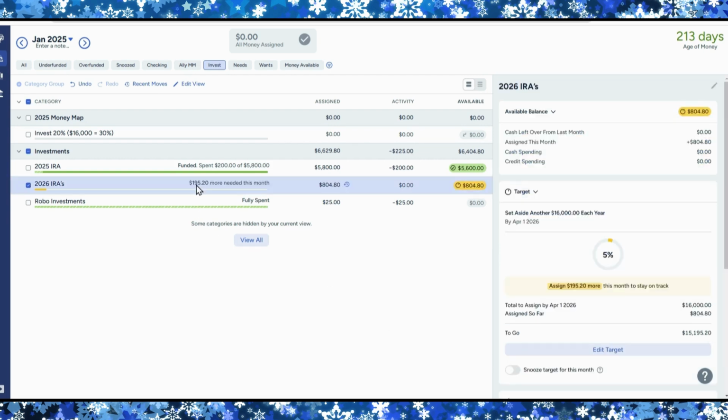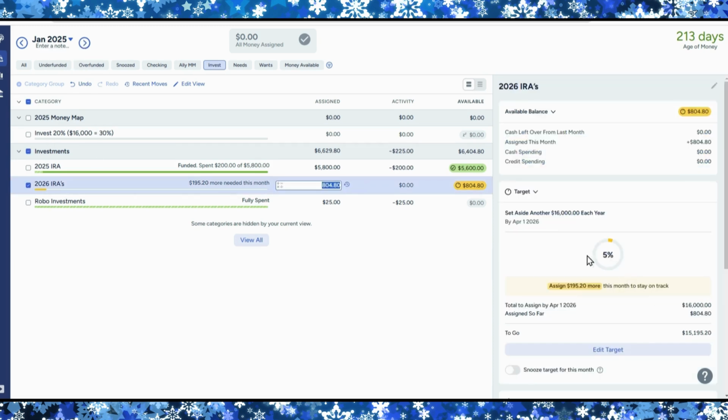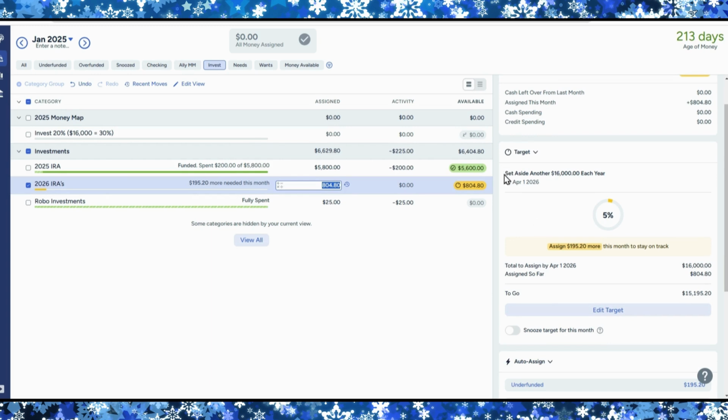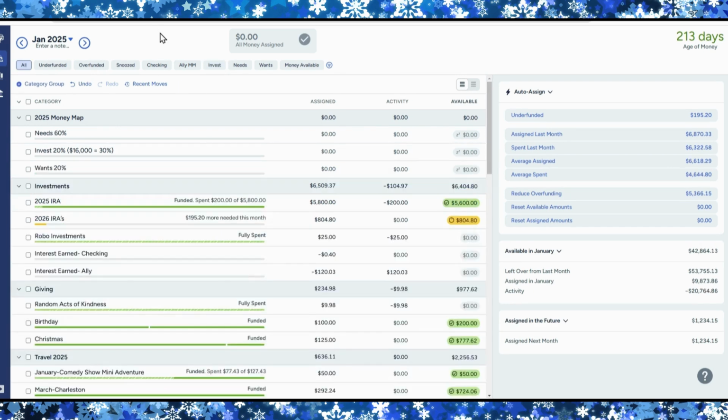Let's unsnooze that target. I snoozed it, but we would only need $195.20 to reach it for this month alone. And that target is set pretty far out. Yeah, set that out by April the 1st of next year because I don't think we're going to make it by January, but who knows? So, yeah, that's great. Let's look at everything. It's all taken care of.